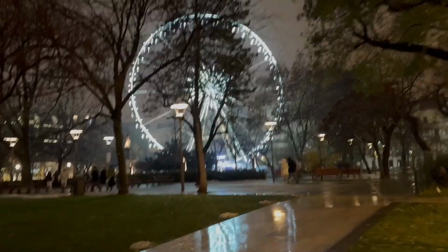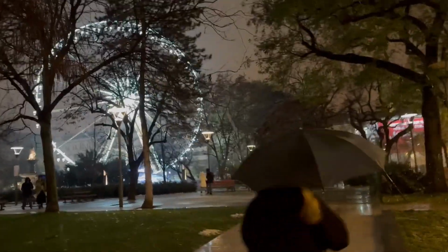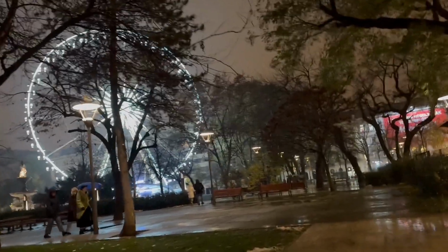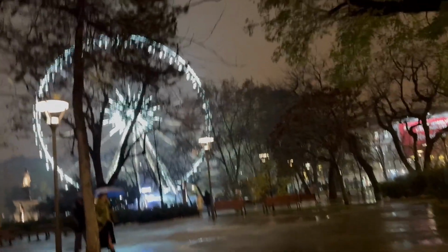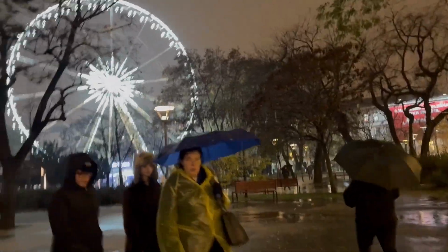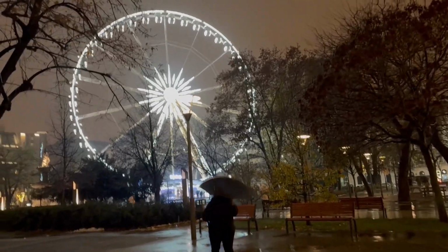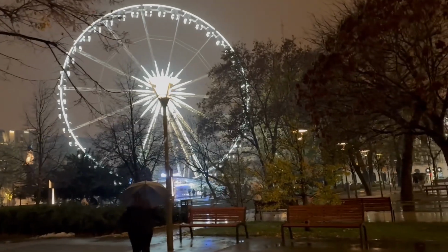So now we are heading towards the Ferris wheel. It has been quite some time I got on this. Last time, if I remember, I was in Patna in India. So this is the next time. And finally it's in Budapest. One more thing that's right now on my bucket is London Eye, which I plan to do sometime. Let's see if next year I get the chance to do it or not.